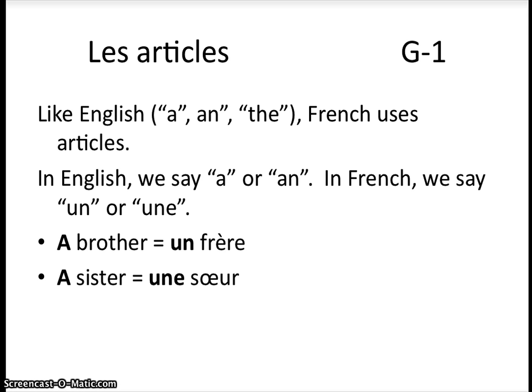A sister, une sœur. Now the big difference between English and French is that in French there's also a plural. So this could be masculine or feminine, but there's multiple. So in English, we would just say something like dogs. I see dogs, or I like dogs, things like that. But in French, they have a plural article. They'd say des chiens. So un frère, une sœur, des chiens.